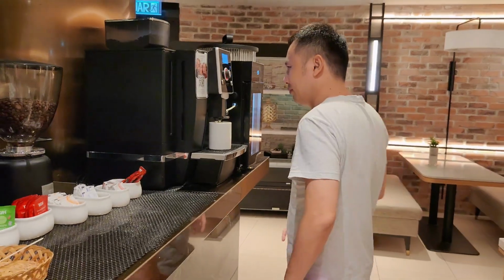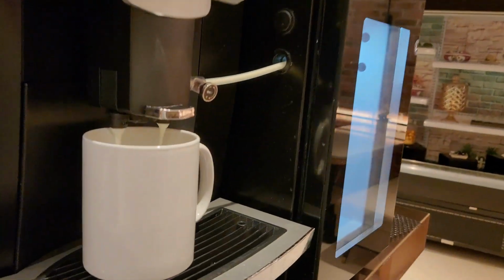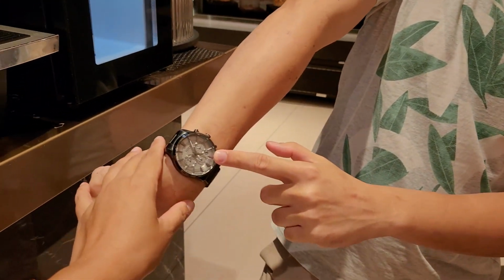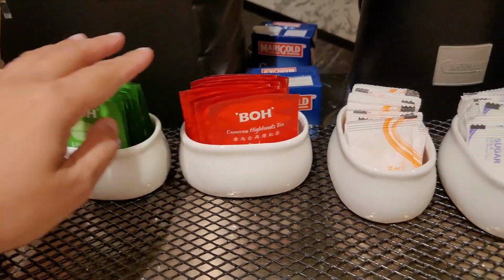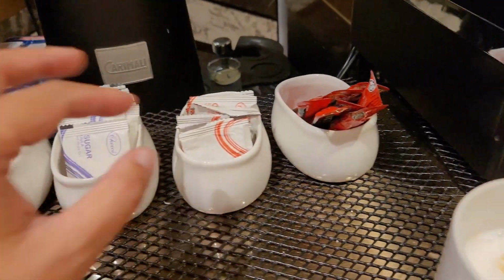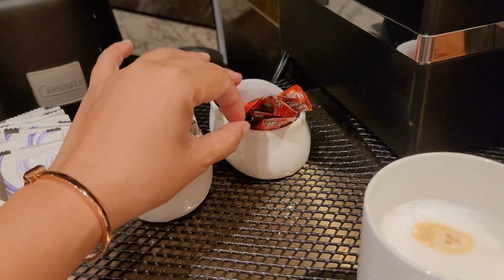Enjoying the 24 hours complimentary coffee. Show me the time now. It's almost 10 and you drink coffee. Crazy are you? What's the other? They do have some tea if you are not a coffee person. And oh, there's an instant Nescafe Classic powder too.